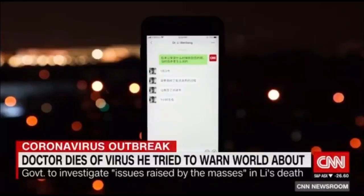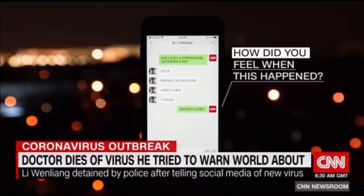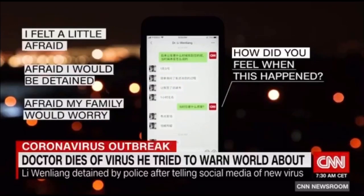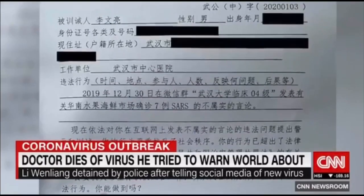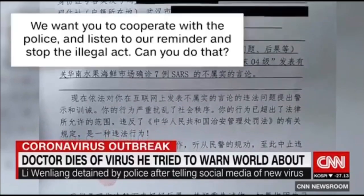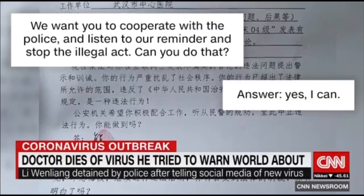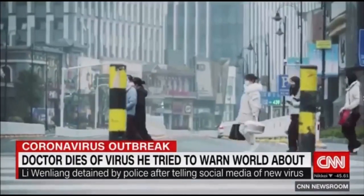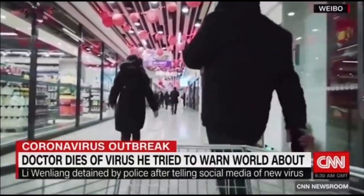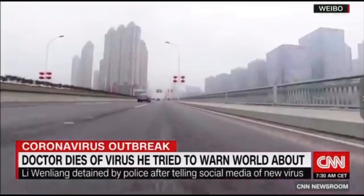With Li coughing too much and breathing too poorly to speak by phone, we asked Li by text, "How did you feel when this happened?" "I felt a little afraid I would be detained, afraid my family would worry," Li responded. He agreed to sign this document, admitting to spreading rumors online and severely disrupting social order. It reads, "We want you to cooperate with the police and listen to our reminder and stop the illegal act. Can you do that?" Li answered, "Yes, I can." In the weeks that followed, the Wuhan Municipal Health Commission maintained that there was no obvious evidence for human-to-human transmission, no infection of healthcare workers, and that the outbreak was, in their words, preventable and controllable.